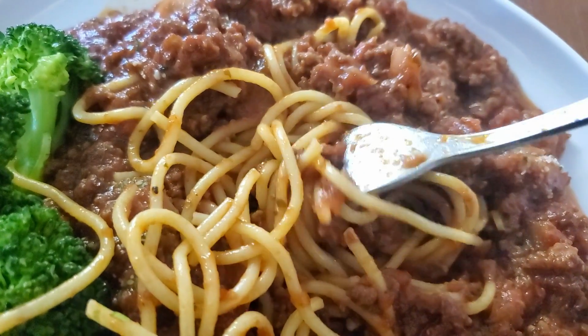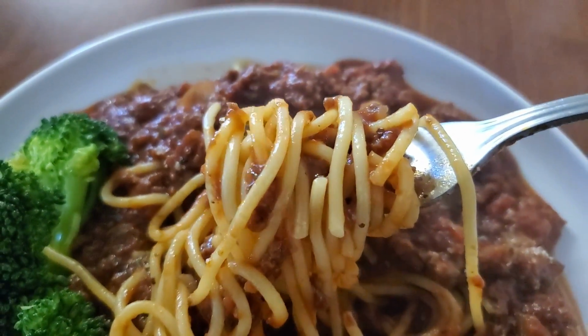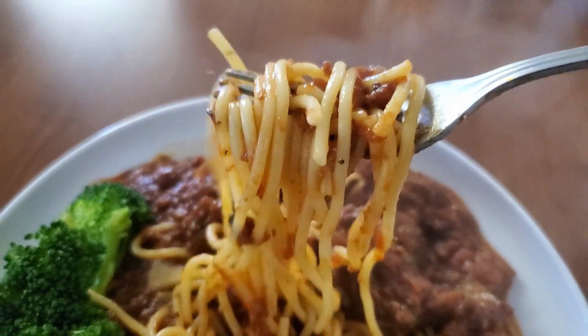Ow. Very hot in temperature, which is a good thing, but burnt my mouth. The noodles are cooked perfect. It's al dente. The meat sauce is kind of on the sweet side, but it's tasty, and you get a lot of chunky meat in here. They definitely don't skimp on the meat.